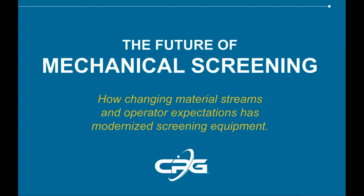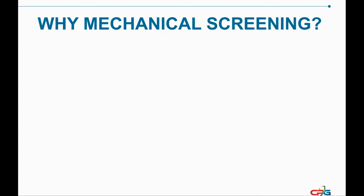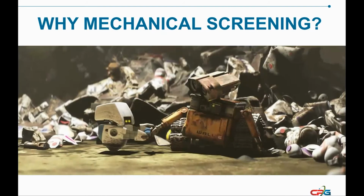Bold claim, right? Yet, at the same time, I'm sure a few of you are wondering why we are even bothering to talk about boring old mechanical screening in a world full of robots and artificial intelligence. Well, the reality of robotics is slightly different from what we see in fiction, either in movies or maybe in advertisements. Industrial robotics rely on repetition and consistency, and if anyone has ever been in a MRF, you'll know our material is very inconsistent. It is, perhaps, the most heterogeneous material known to man.